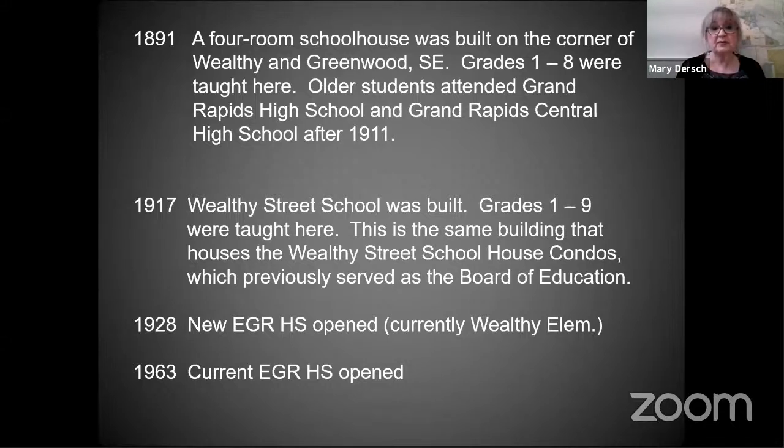Wealthy Street School was built in 1917, and grades 1 through 9 were taught there. 1 through 8 were in the old Greenwood Schoolhouse. In 1928, the new East Grand Rapids High School opened. In 1963, the current high school opened, and then the old high school became Wealthy Elementary.